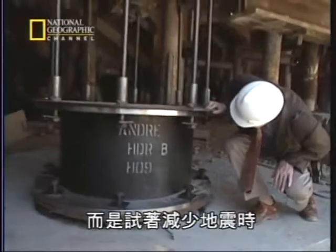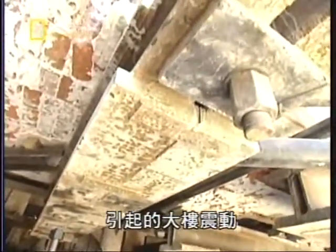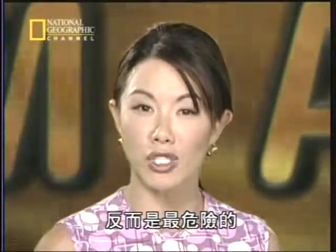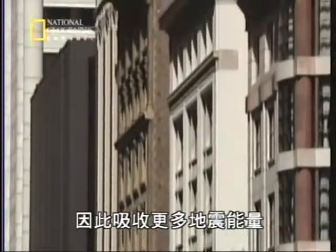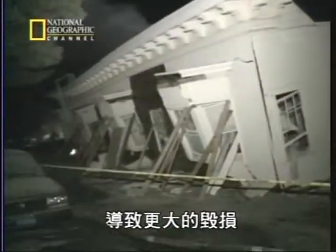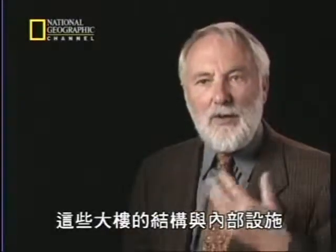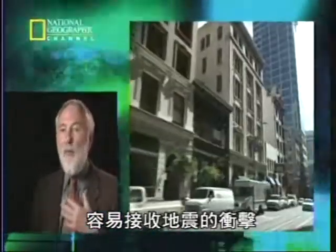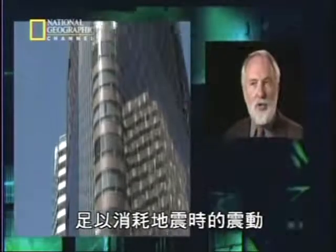Tall building, what you try to do is to reduce the load that is caused on the building by the earthquake. Surprisingly, it's shorter structures that are especially at risk. Shorter buildings remain rigid and end up trying to absorb the quake's power, causing huge amounts of damage, especially to the building's contents. These buildings tend to attract to their structure and to their contents, to their interior, most of the earthquake shock. A tall building, like a skyscraper, is so long that there is very little shock attracted to the building.